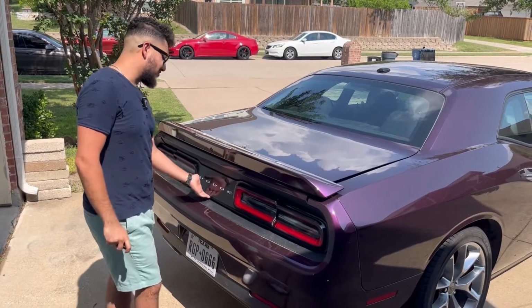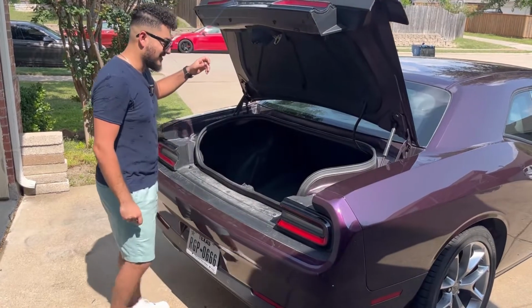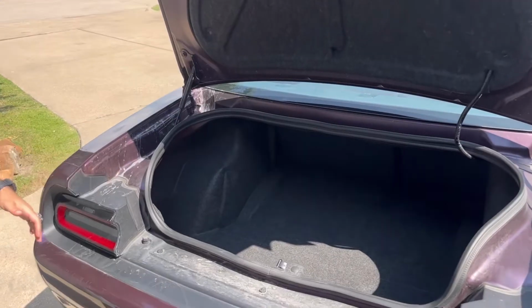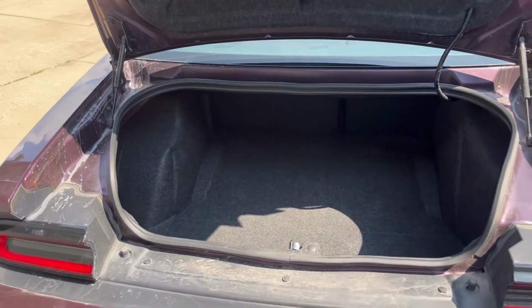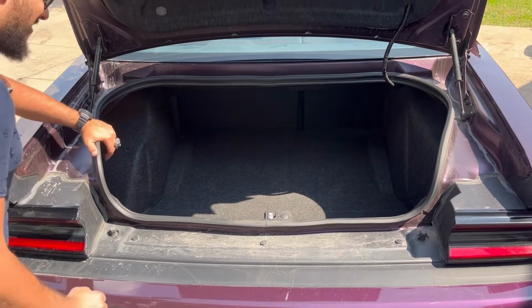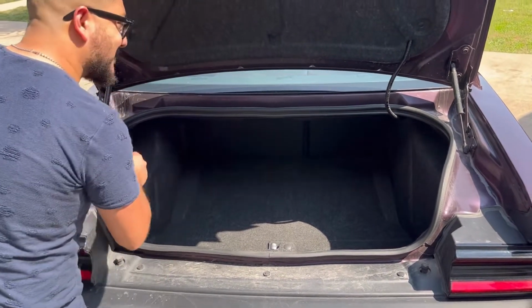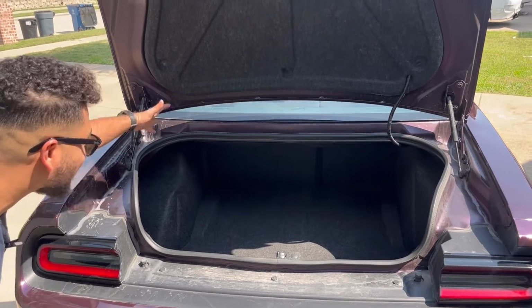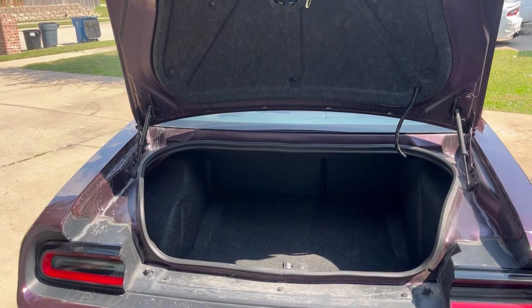Alright, let's get into the trunk space of the Dodge Challenger. And it's actually pretty big, to be honest. For a coupe, or I guess quote-unquote coupe, because this thing has a longer wheelbase than a lot of economy sedans, it's not bad at all. It has a really large opening. It doesn't go too far back, but that's because this thing actually has usable back seats.